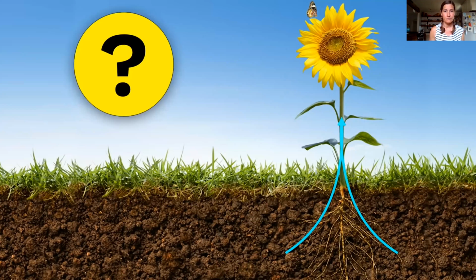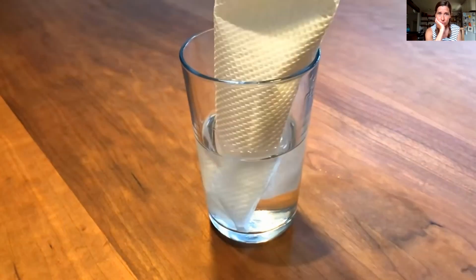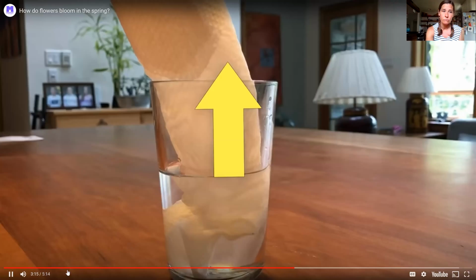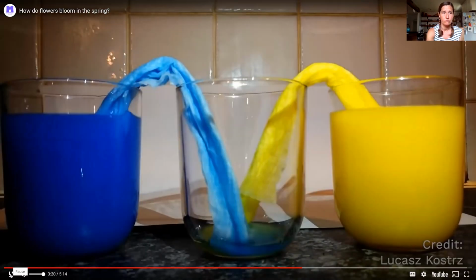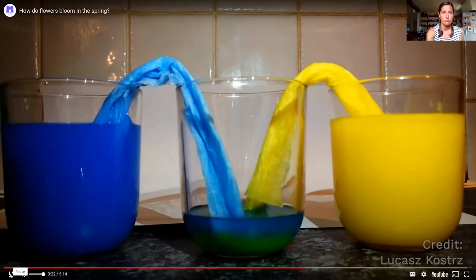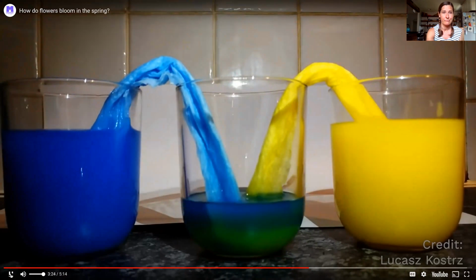It's maybe a little weird to think of water as something that can cause movement. But forget plants for a minute. Think of a familiar situation like this. When this paper towel gets dipped into a cup of water, notice how the water moves up the paper towel. Or in this video, someone has put food coloring in water, and just by dipping a paper towel in each cup, the water slowly moves.